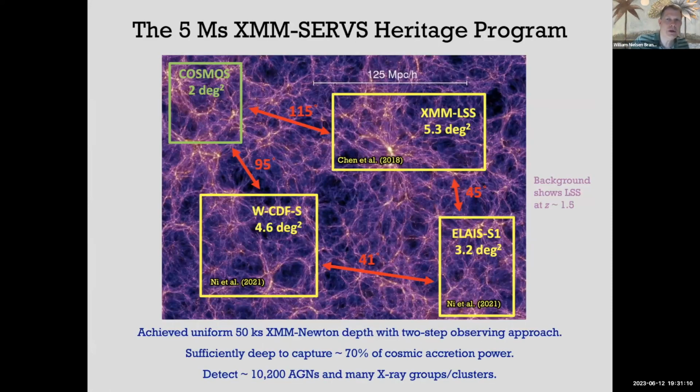Okay, so here is a quick summary of the 5 megasecond XMM-SERVS multi-year heritage program. We have, again, covered 5.3 square degrees in XMM-LSS, 4.6 square degrees in Deep Field South and 3.2 square degrees in ELAIS-S1. And we have achieved uniform 50 kilosecond XMM-Newton depth in these regions. The uniformity was possible because we adopted a two-stage observing approach where we observed them the first time, and then we reserved some time and went back and filled in holes due to background flaring, and that let us get quite good uniform coverage.